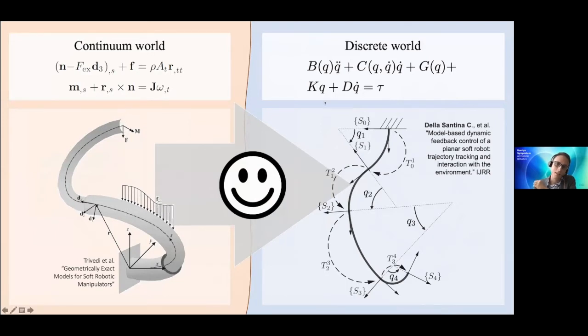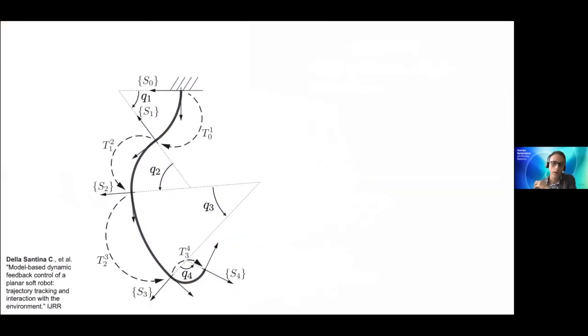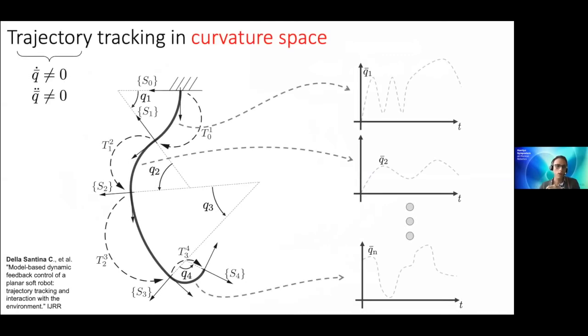But then I think what is nice is to recognize that this structure is very close to the structure that we are used to in classic robotics. And then we can start thinking about using these models to solve problems that we are maybe more used to solving in classic robotics. One of those is trajectory tracking in configuration space, which in this context becomes trajectory tracking in curvature space. So you have a set of patterns of curvature at each of these segments that you want to follow, and you want to devise a controller that eventually brings your system to follow those patterns.